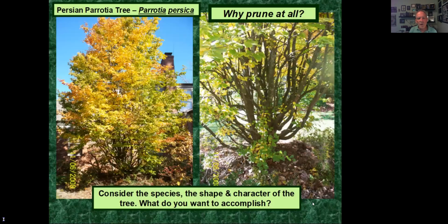Slightly different situation. Once again, this is more ornamental trees. This is the tree of the year for the Arbor Day Foundation a few years ago. It's called a Persian parrotia tree. Well, why prune this at all? You don't really have to. This is what it's designed to do.